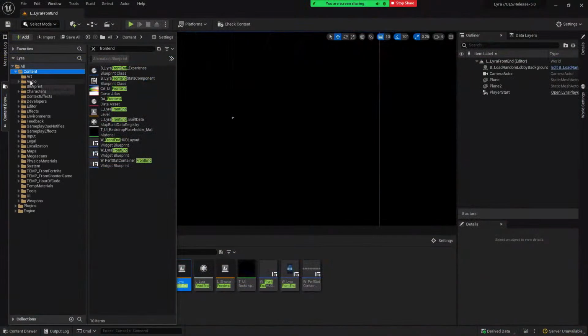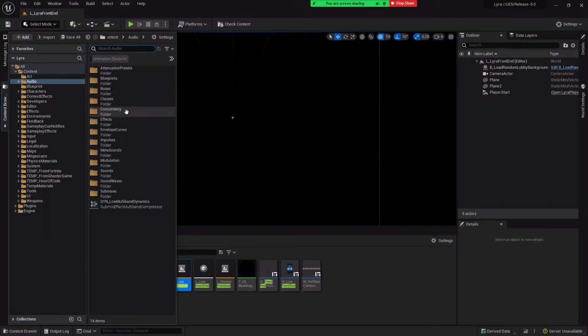Anyways, let's jump into some stuff. Shall we take a look at the music system? Sure. All right. So if we go into content, audio, and we get rid of my little search term, we can find our MetaSounds directory.